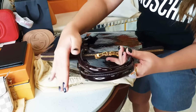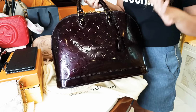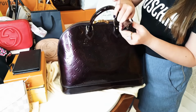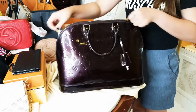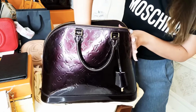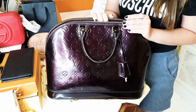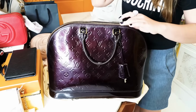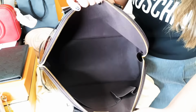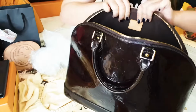Yung handle, sobrang pintak. And then, may nabasa kami na like, you can use petroleum jelly para maging shiny ulit. Key dito. Kaso lost na yung kanyang lock. But anyway, you can buy naman a lock set. May nabibili naman na lock set, if gusto nyo siyang lagyan ng lock. So, yan yung kanyang loob. Malinis po. And this one is made in France.